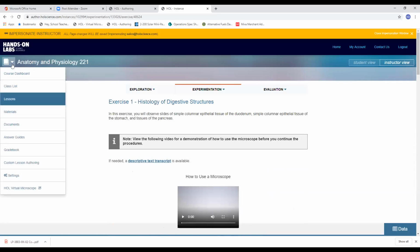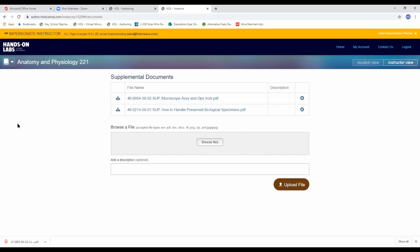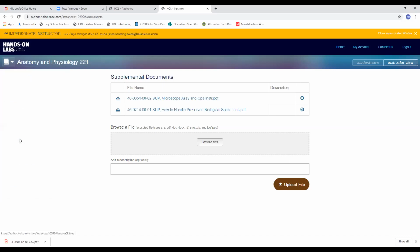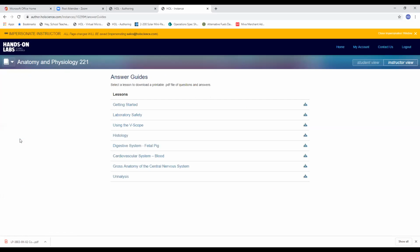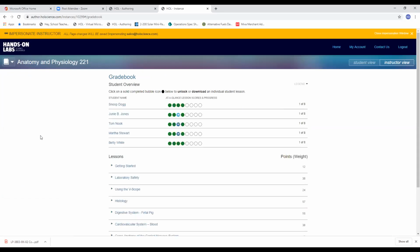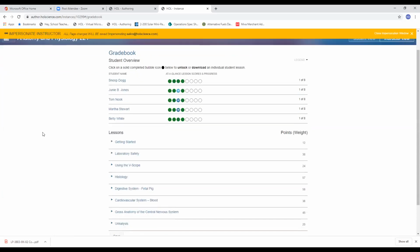Other tools that you have as an instructor is that you can upload additional supplemental files for your students. So you'll see the same two that we saw earlier in the student view, but you can upload additional files. So if you had Word documents, PDFs, or other types of text and image files that you wanted to share with your students, and them to be able to download onto their computers or print or whatever, you can use this as a repository for those documents. We provide you with PDF answer guides if you want them in print. However, the gradebook tool is much more efficient at allowing you to grade students in this environment.